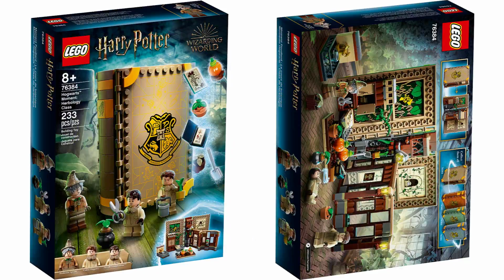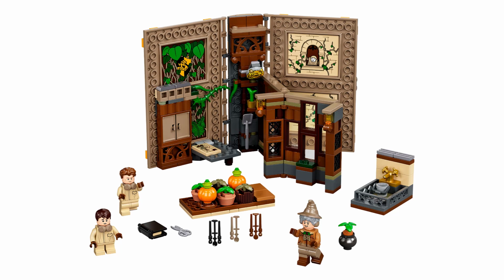Next up, we have 76384. This is Hogwarts Moment Herbology class. This includes Cedric Diggory, Neville Longbottom, and Professor Sprout. It has 233 pieces, and it's of course the herbology or the greenhouse. This appears to be set in the Chamber of Secrets, or year 2 of Hogwarts, since it does depict the mandrakes there, as well as a bunch of other plants.